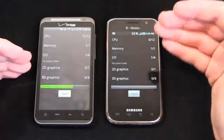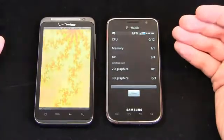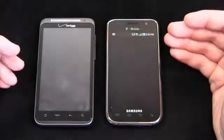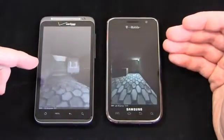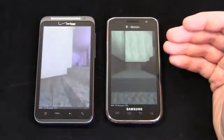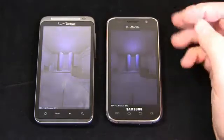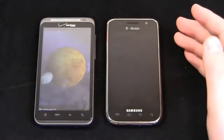Battery life, much longer on the Galaxy S 4G. Thanks to this bigger battery, I was able to make it well into a day and kind of into day 2, the early morning before the device powered off, with moderate use. This thing, I can't make it through a day. It does have a 1400 milliamp battery, but that 4G sucks the life out of the battery and makes it pretty frustrating to make it through. Even with moderate use and even with light use, I'd scrape through a day, and that was about it.